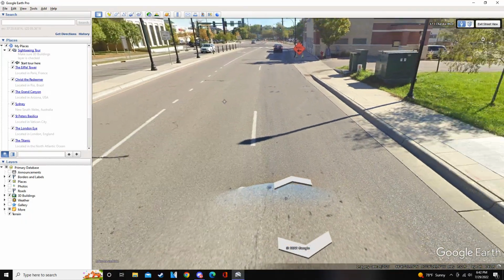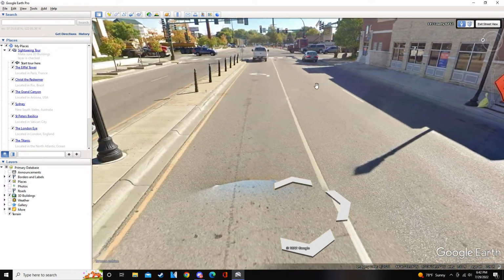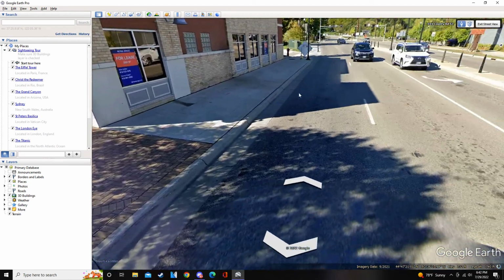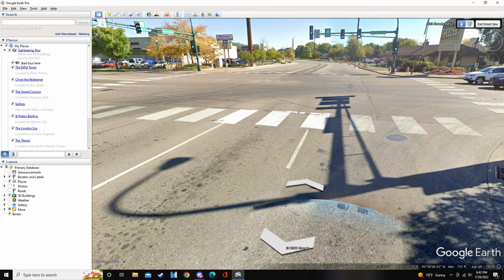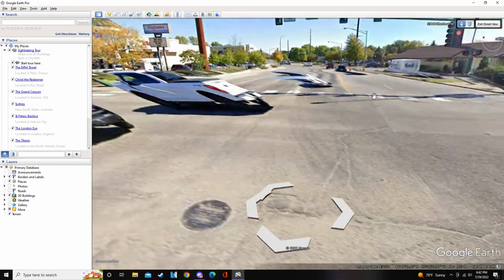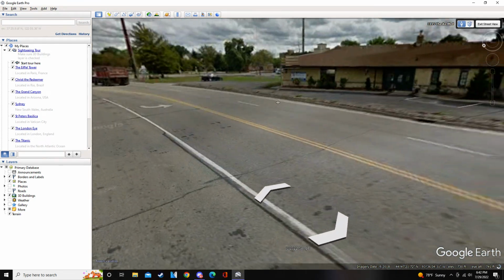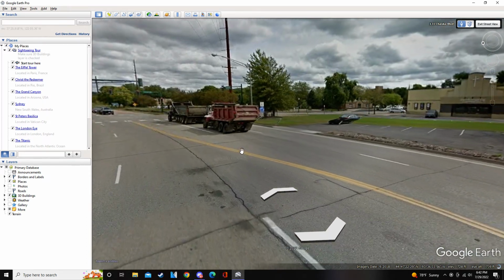But another thing to keep in mind, when you're going, do not go too slow. You might be tempted to go a little bit too slow. I remember I was going about 15 miles an hour through here at the beginning of the test, and I was trying to go as slow as possible. Do not do that. They don't want you to go super slow. They want you to go somewhat fast. I think they want you to go like 25 miles per hour around there. So just go about 25 miles an hour.